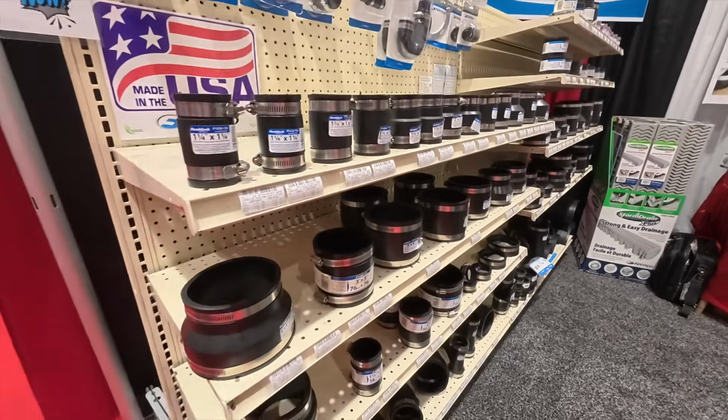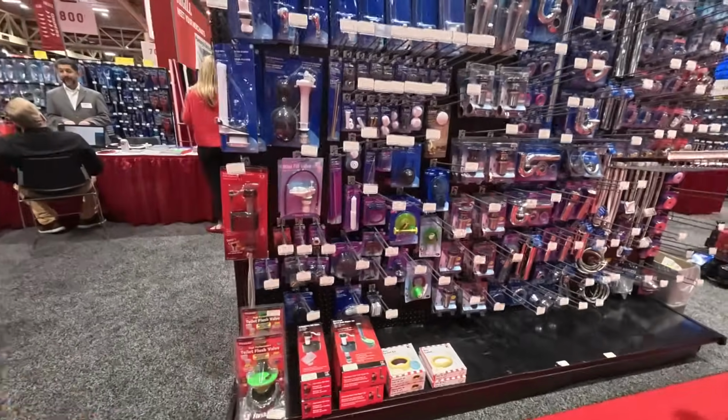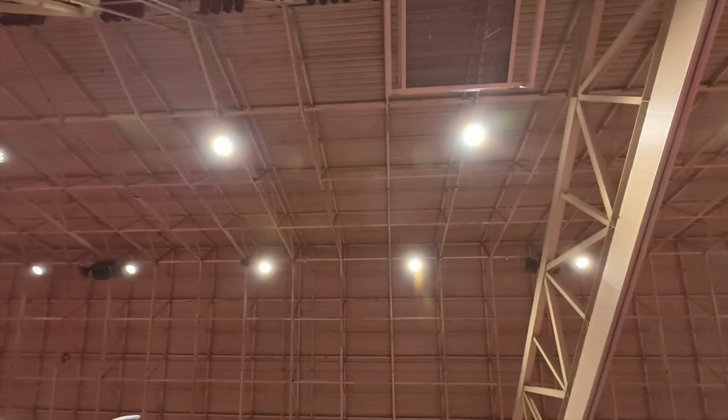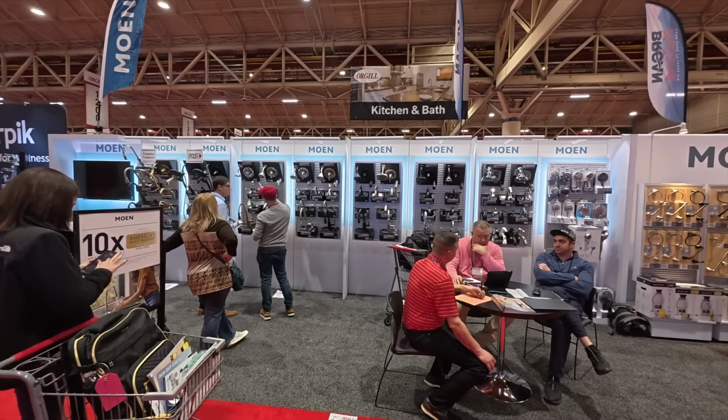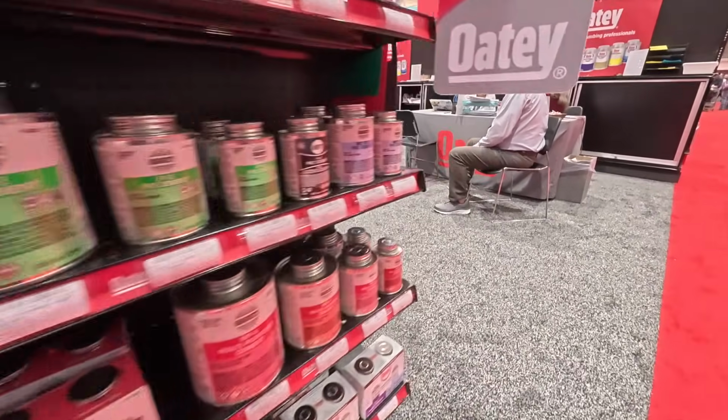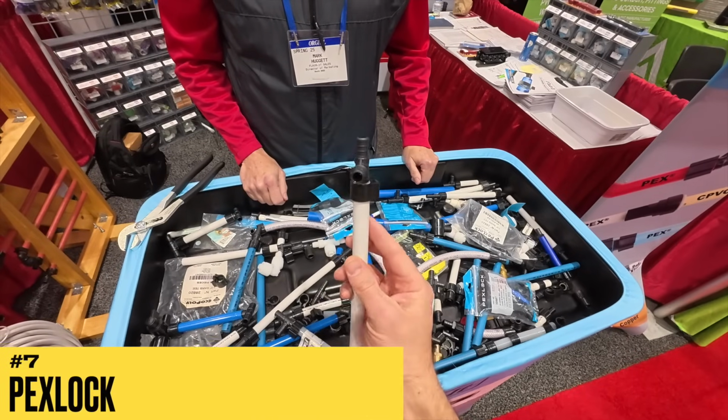Like most hardware stores, you have to have a lot of household goods on hand for repairs, and one specifically being plumbing. There's a plethora of plumbing products here, and even though the vast majority of these plumbing products are not innovative or interesting, I did find one.